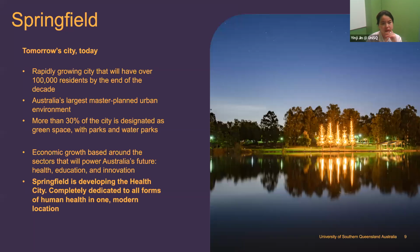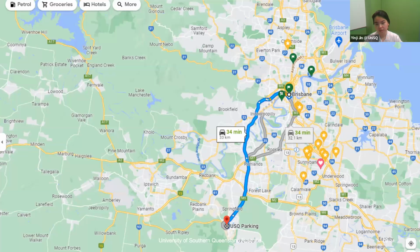And Springfield, it is a master planned city where 30% of the city is designated as green space, parks and water parks. So where UniSQ is located is actually next to a really nice public water park, as well as the big major shopping center called Orion Shopping Center. And again, the biggest industry in Springfield is healthcare related industry, like nursing homes and aged care facilities. And distance-wise, it is 32 kilometers from Brisbane CBD and about a 35 minute drive.